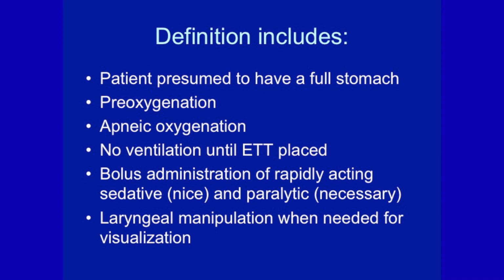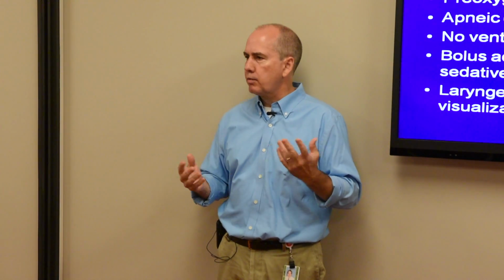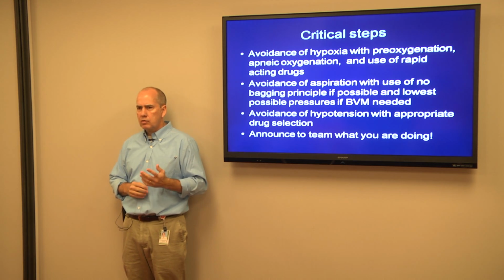The critical thing, and this is the thing that helps you the most, is the ability to use laryngeal manipulation when needed. So, bolus administration, powerful drugs, trying to avoid bagging. Why? Because that increases your risk of aspiration. Next, we also talked more about wanting to avoid the complications of pharmaceuticals and intubation that occur with our sick patients.